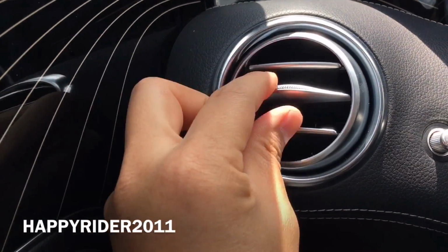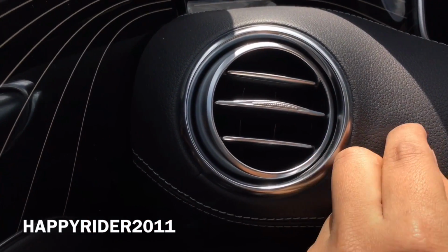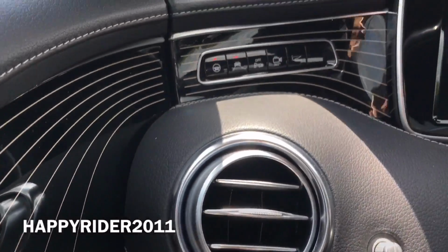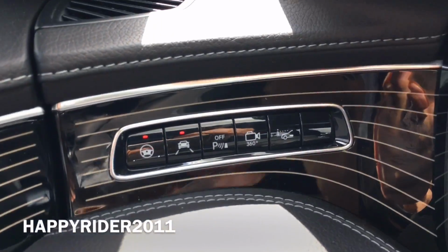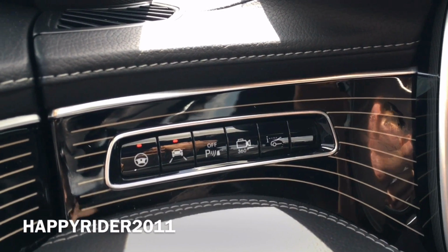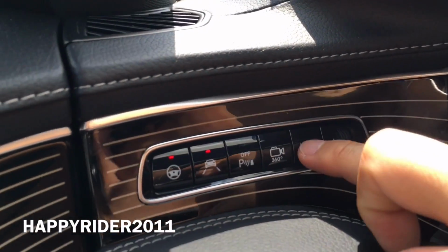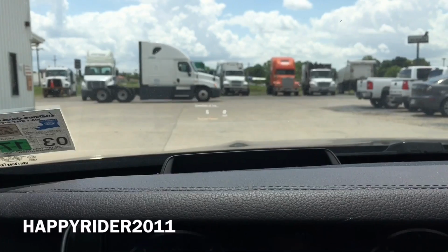Adjustable driver air vent, and this knob is to lock the air vent. On top, starting with the left hand side here, we have the steering wheel assist, lane assist, parking assist, and camera view. And this button here is used to control the head-up display. Simply press it once to turn on or off.